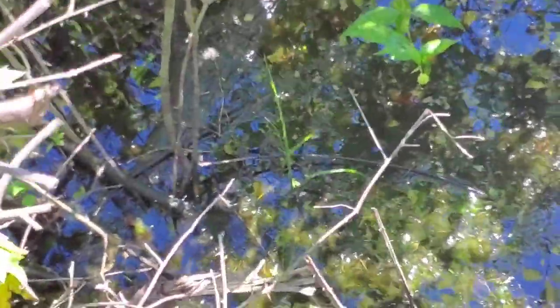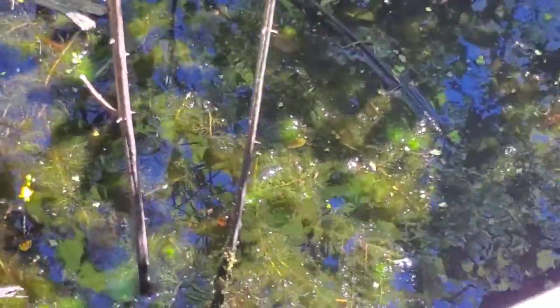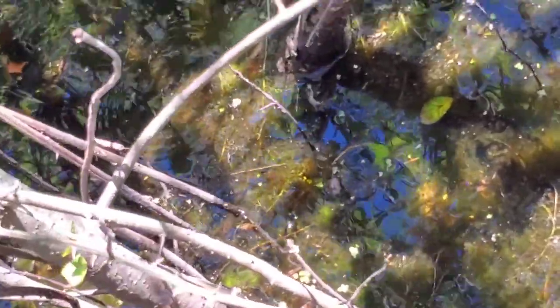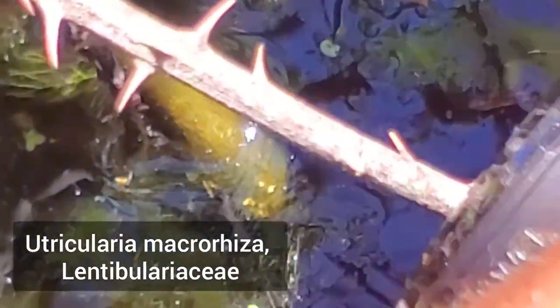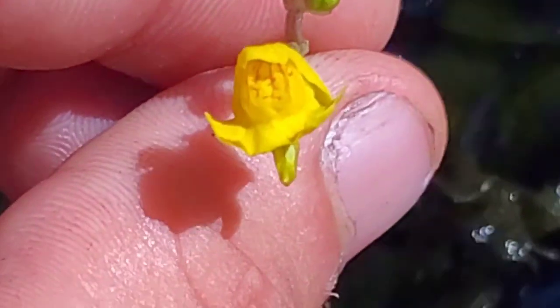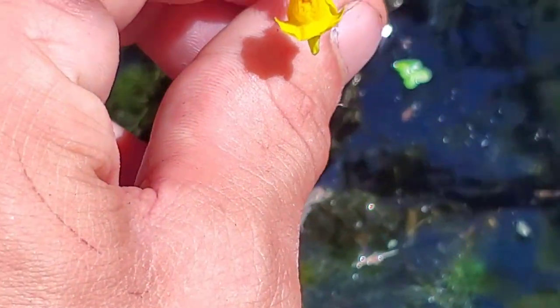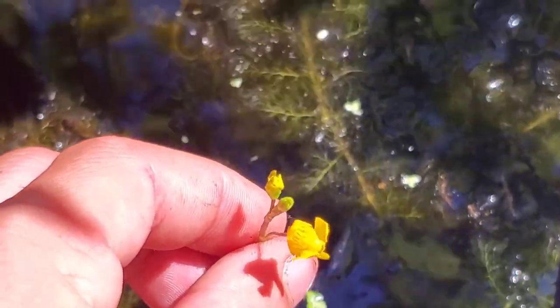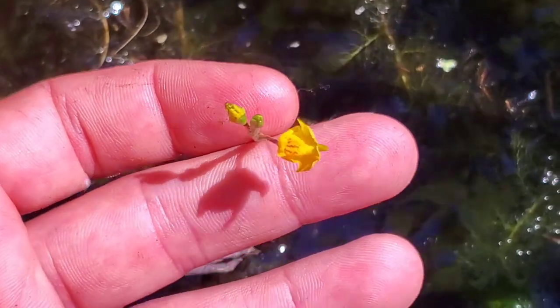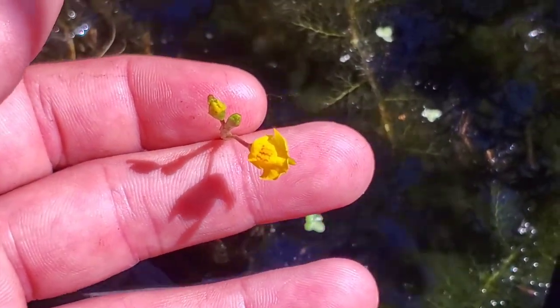Oh, there we go. There's a bladderwort in flower. Yay! I do get to show you guys. I believe that this little guy right here is the common bladderwort, Utricularia macrorhiza. Let me pull this up so you can get a good look. Look at that. It's a gorgeous little flower, as you can see there. Isn't that lovely? That nice yellow coloration? Oh, yeah. You can see some nice red venation as well.